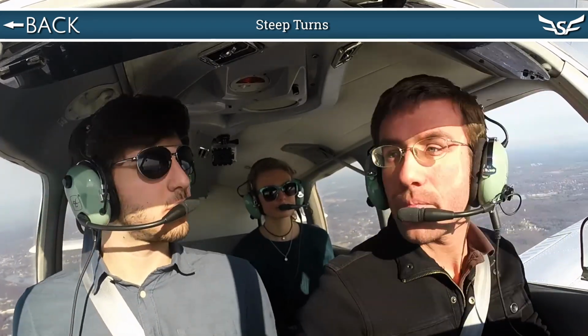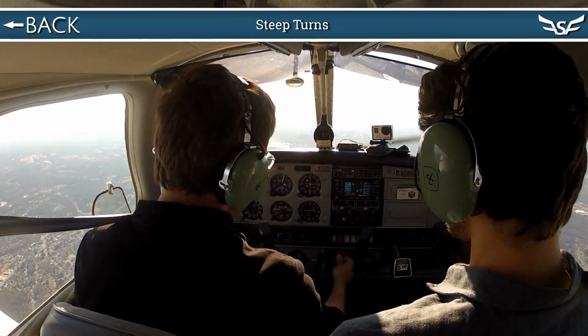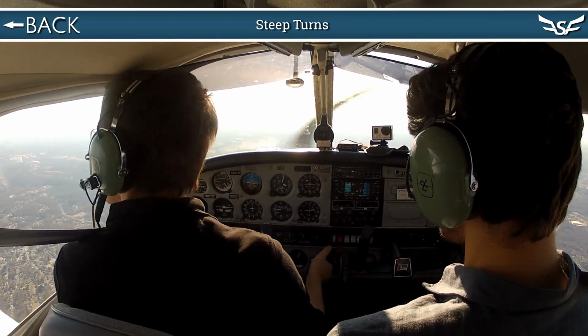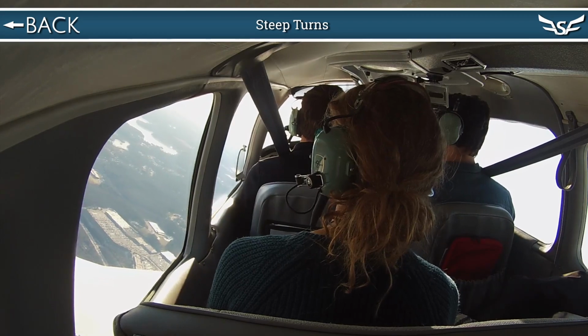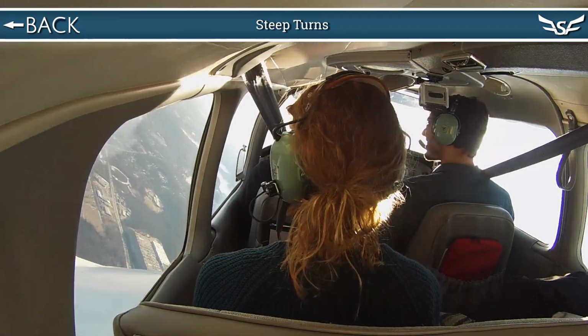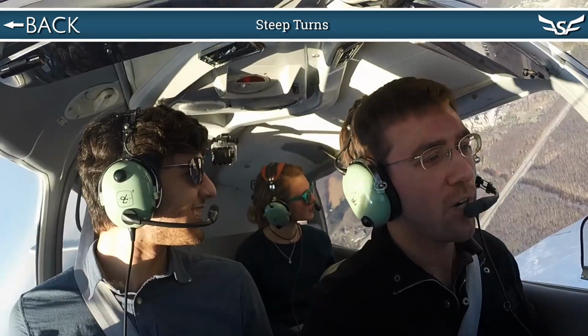Ready? Go for it. And we can use this as clearing turns too, to make sure there's no traffic around us before we do any other maneuvers. Fuel pump and landing light come on, so you've got best visibility. Mixture's full rich. Ready? Always add a little bit of power because you're going to lose some lift. Roger. Fly heading 280. Feel the G-forces? Oh yeah, I do. That's about 1.5 Gs.